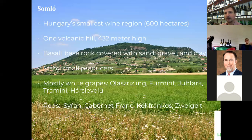Unlike in Eger or Tokaj, where people take advantage of the porous rock that they can carve, here the cellars are tiny. They can't dig into the hillside, because it's so hard. So it's a very different idea. And this basalt base rock is covered with sand, gravel, and clay, and a bunch of other soil types. But once the grapes reach a certain depth, very soon actually, they hit this rock, and there is no easy way here. They have to cut through the rock somehow with their roots.